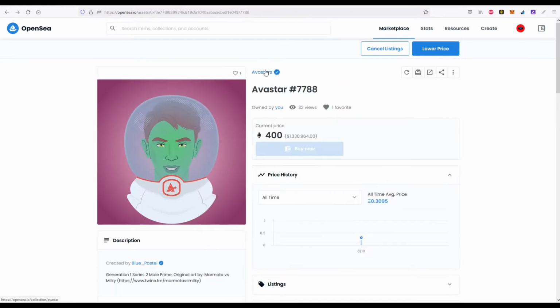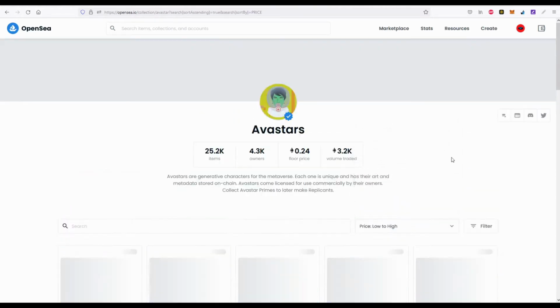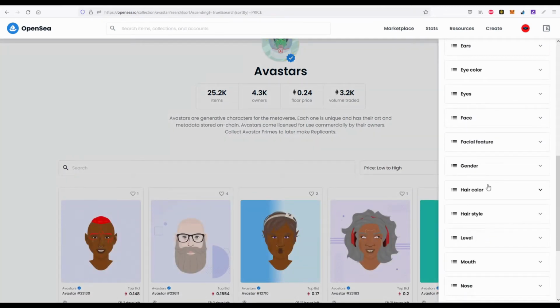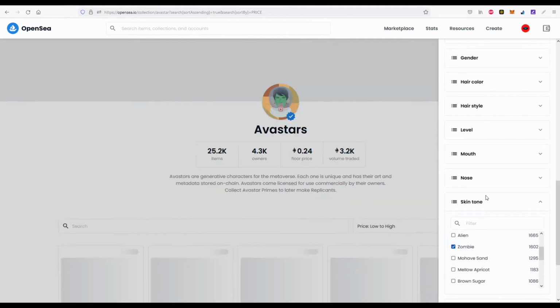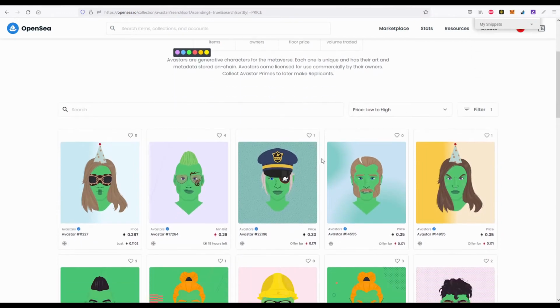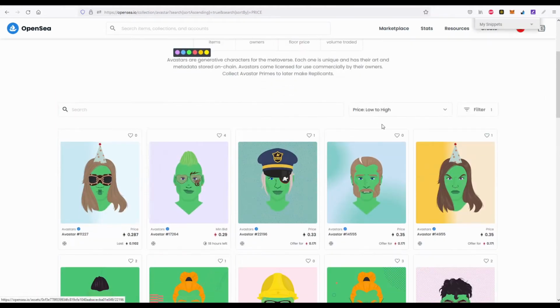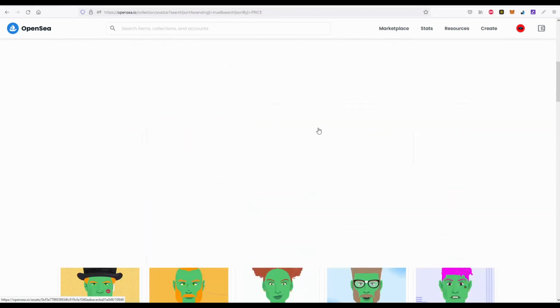Now, if you went to Avastars in general, I bought him because it kind of looked like the zombie. I know this is the female version, but I bought the male version because when I went low to high and then into the face, let's see, where is it? Is it skin tone? Yep. I went zombie, and I looked at all the potential zombies that could possibly be bought, and the floor zombies have been rising. It's higher than that floor. They're a little bit rarer. Right now, you'll go through them all, and this was in the ballpark right here.